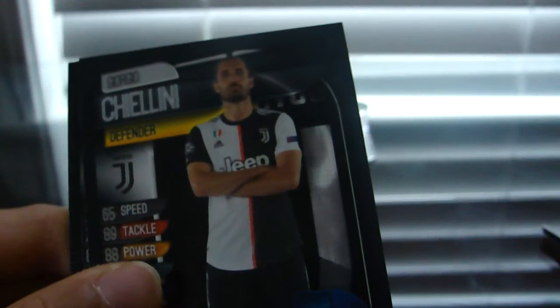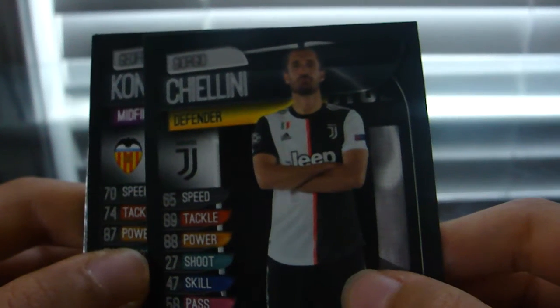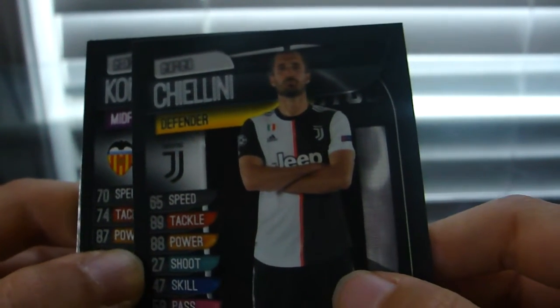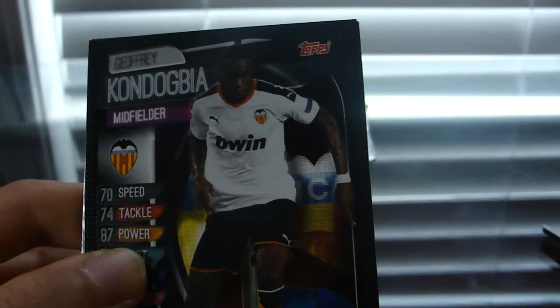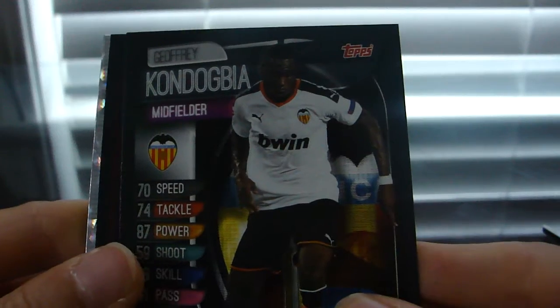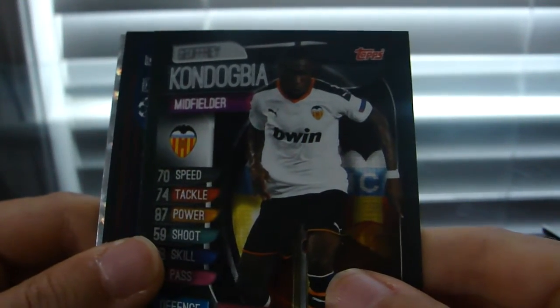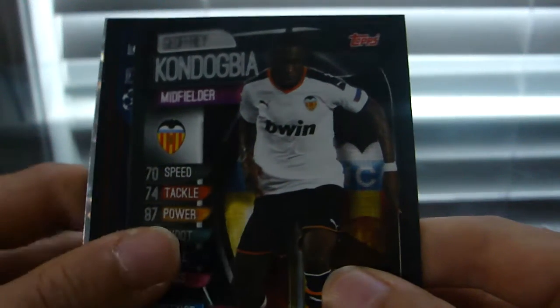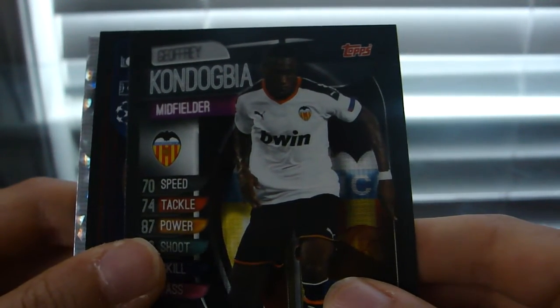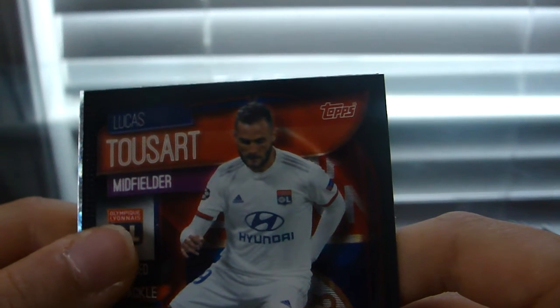Jose Gea. Sweet. Whenever I see that logo, I always think it's Ronaldo. Giorgio Chiellini. Jeffrey Condogbia. Just so you guys know, I look to put the card in the pile. So if it's a really good card and I'm slowing down, then just know I'm looking at my pile. Alright, Jeffrey Codnabla. I think I already said his name, actually. Or tried to. Lucas Toussart.